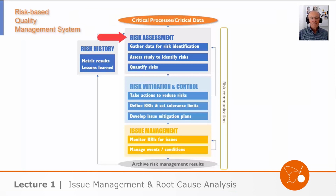So we first identify then the risks that are associated with these critical data and critical processes. We gather the data, we assess the study to identify the risk, and when we say we assess the study, we mainly mean that we take a look at the protocol, but it may also be that we look at the other settings around the protocol, which means, is this an outsourced study? Are there lots of external data that need to be brought in-house? So to also identify critical processes that might be affected.